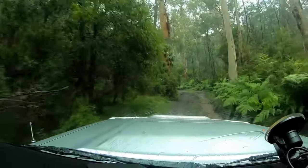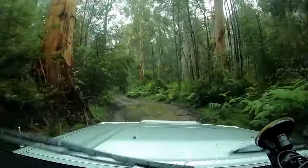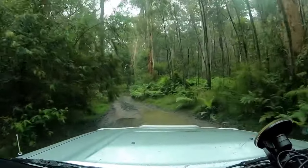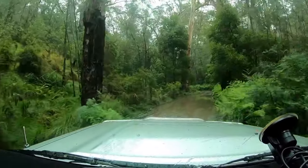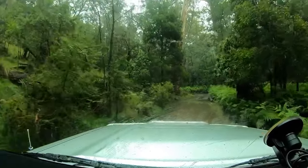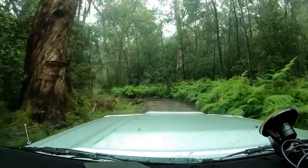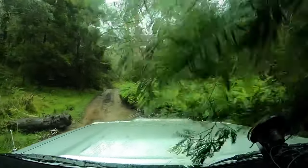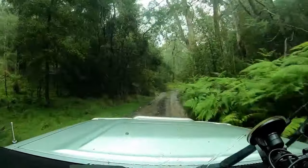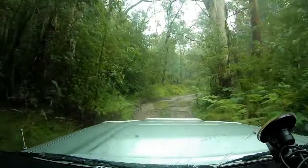And given the time of day, yeah, we're taking the safe options where they were available, because none of us wanted to be doing this in the dark, if at all possible. And there's nothing you can do with stuff like this other than just commit. The next really big one, I went straight through the middle, it was fine.